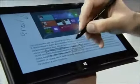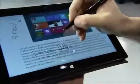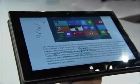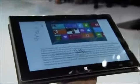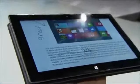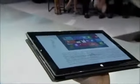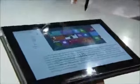Now, one of the other things that's going on here is as I'm moving my hand, you see the page is not moving underneath my hand. That's because Windows has palm block technology. This Surface has two digitizers. It has one for touch and a separate one for digital ink. And what happens is when I bring the pen close to the screen, Windows sees the proximity of the pen and stops taking touch input so my hand doesn't mess up what I'm writing.